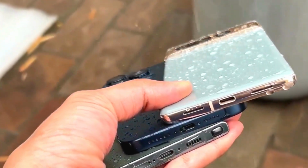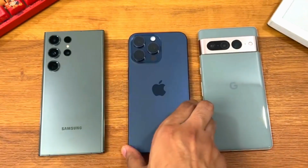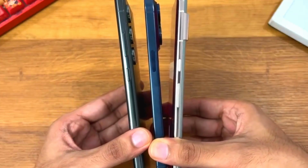Design-wise, iPhone got a new titanium finish which is solid and tough, and I like that texture. However, it still maintains a flat-edge form factor which is okay-ish. Me, I like devices with a curved frame and edges, similar to Samsung and Pixel.